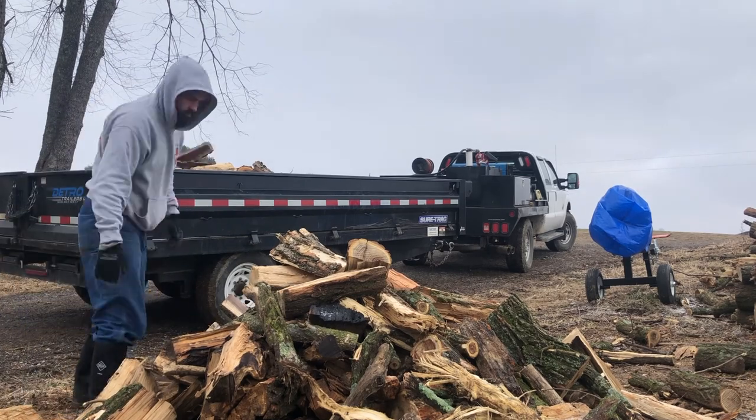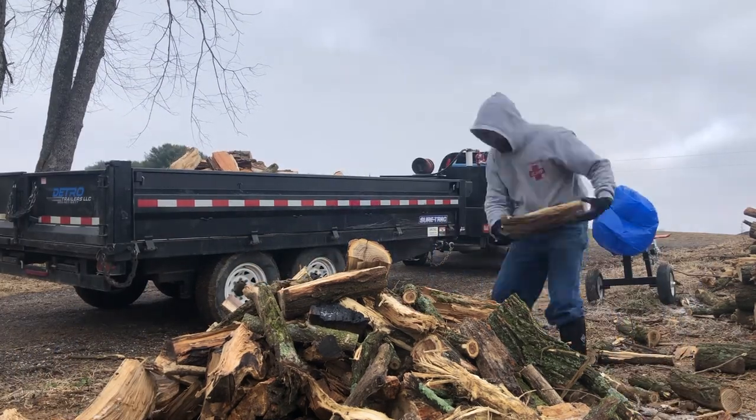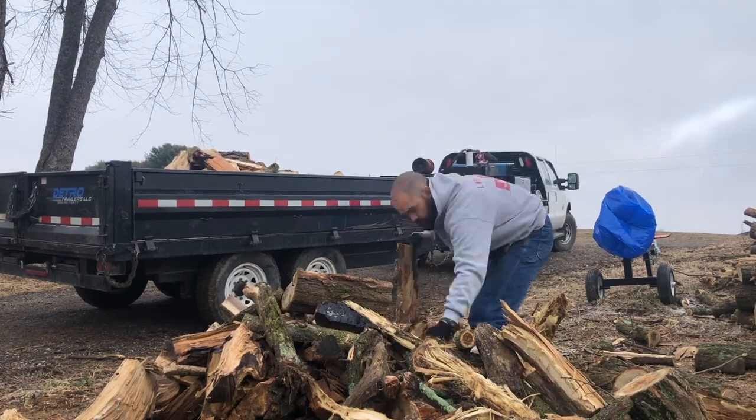After I got the load completely loaded up, I noticed that I might have been a little under 2 rick, so I decided to go over to this dead locust pile and throw a couple extra pieces in. It ended up squaring the load up nicely, and everybody loves burning dead locusts.